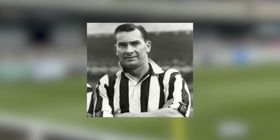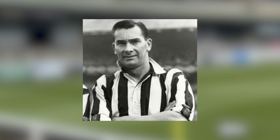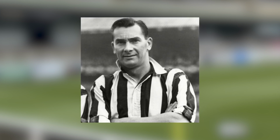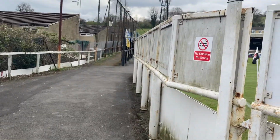And a bit of trivia, Blackpool and England legend Stan Mortensen had a brief spell at the club towards the end of his career, scoring 27 times in 45 appearances. So those are our hosts, Bath City. Let's have a look inside their home, Twerton Park.